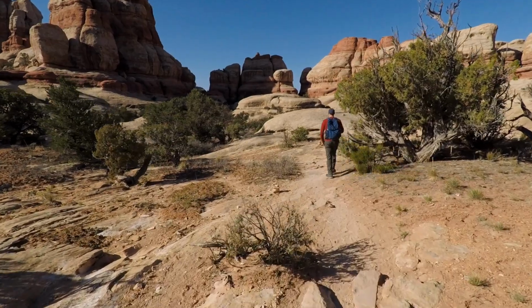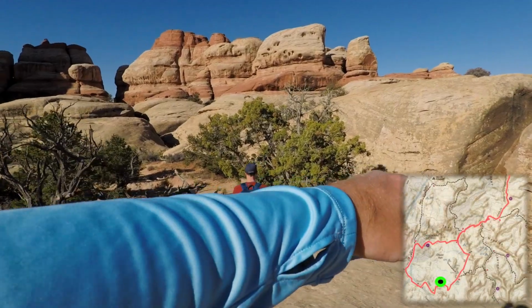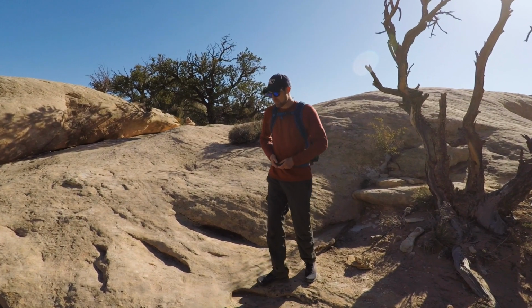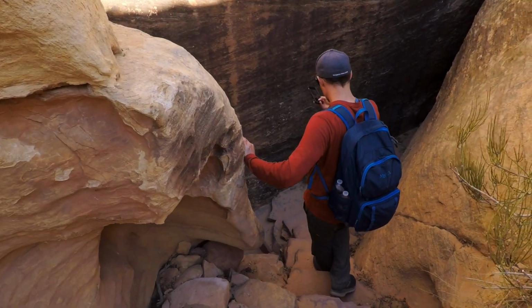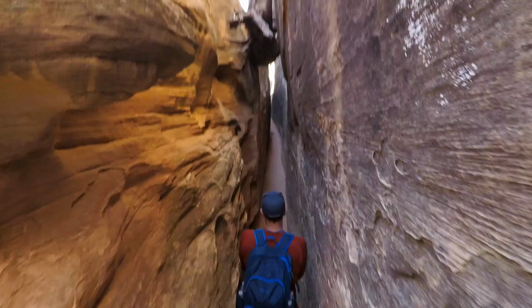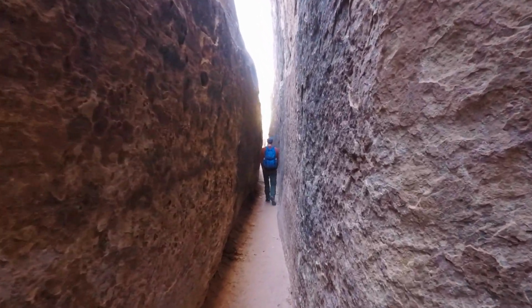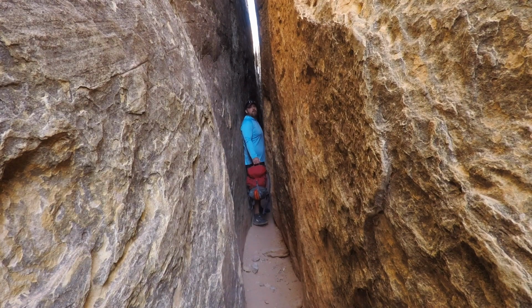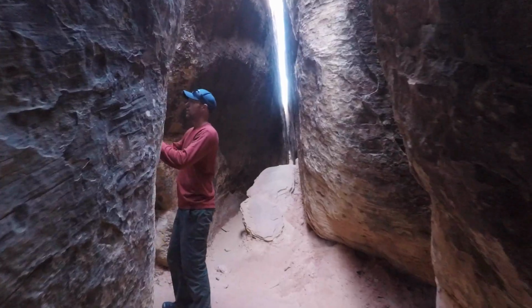Getting close to the joint trail. Almost there, I guess. I believe that is the trail. The trail goes that way. But let's do it. Holy smokes. So here's the joint.